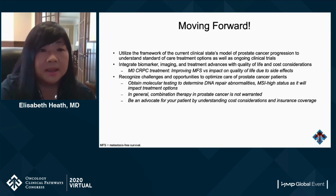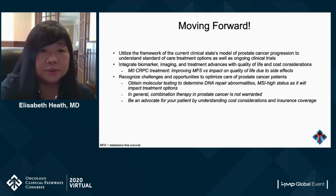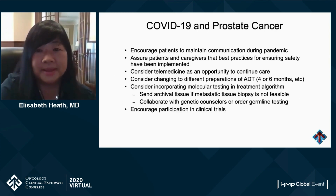Please also recognize that there's so many challenges and opportunities to optimize this care, but one of the ones that's important is that if you don't do molecular testing, you won't know whether some of the items on the treatment menu will be something for your patient. So consider genetic counseling, or if you take that on yourself, make sure that that remains in your treatment armamentarium, and remain an advocate for your patient, knowing that cost and insurance coverage is always something that matters.